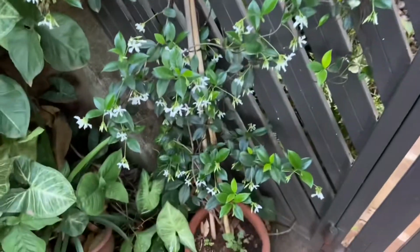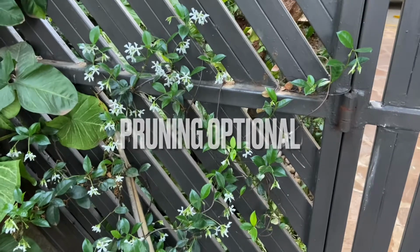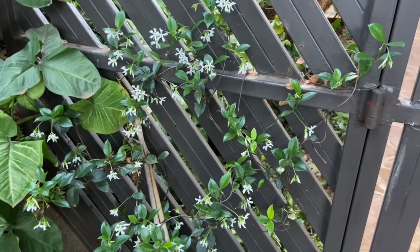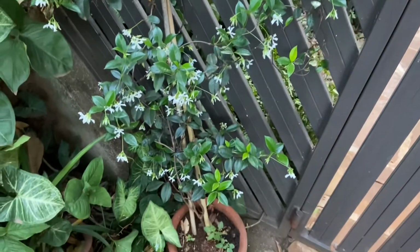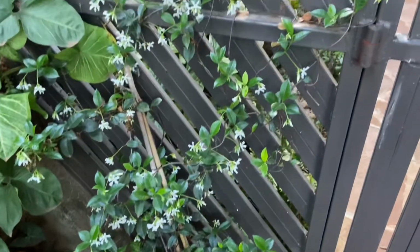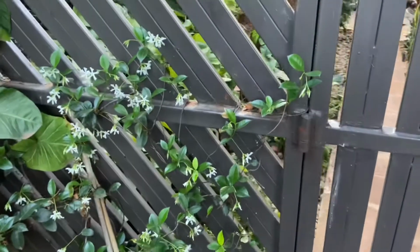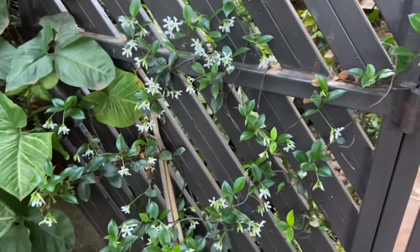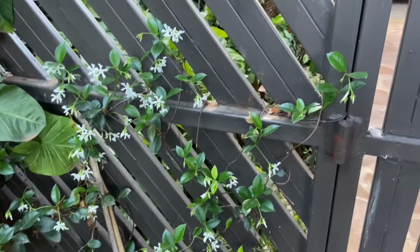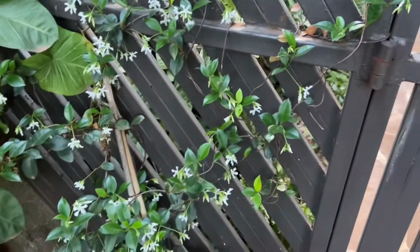It can grow on anything and you can shape it and prune it accordingly as well. You don't need to worry about pruning it too much. They grow super fast over time, so you don't have to worry if you accidentally prune it too much. And you can also prune it according to the shape you want. Pruning is not necessary, but if you want to prune it to the shape you want, you can also teach it to climb the walls or the gates like we have done here. It's actually a perfect plant for that.